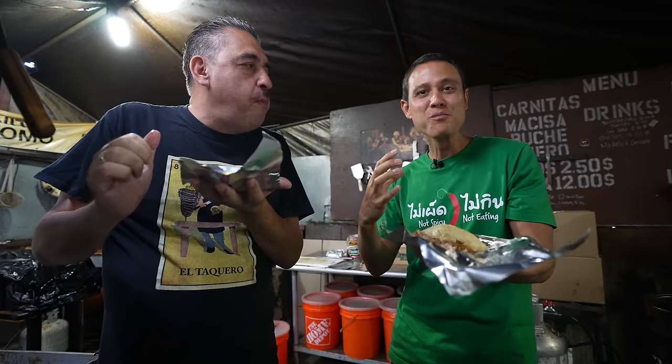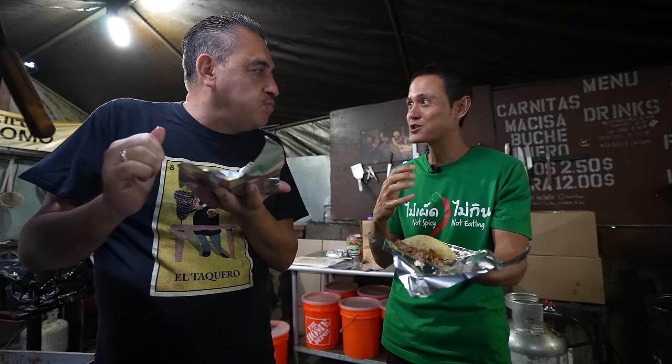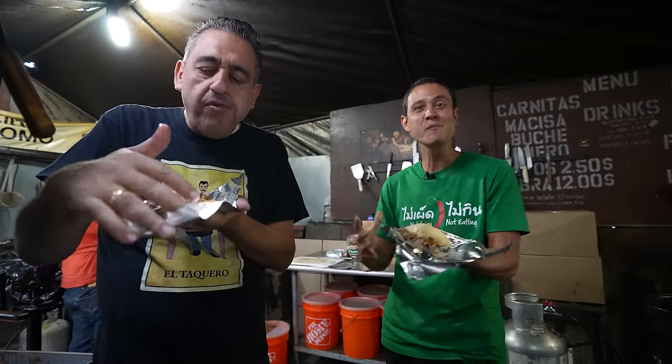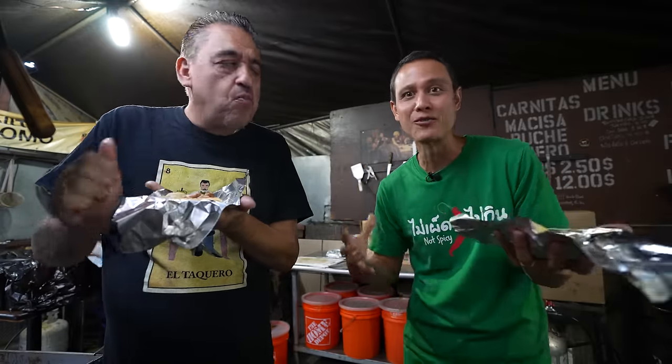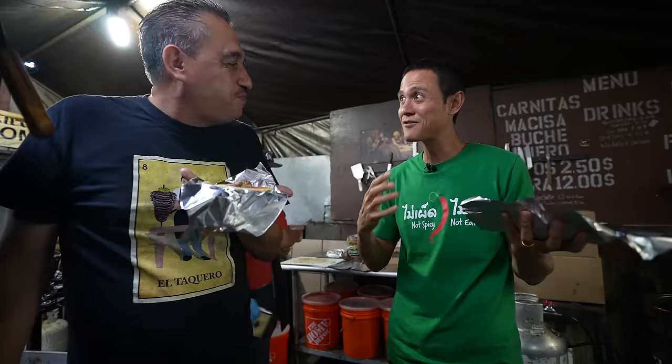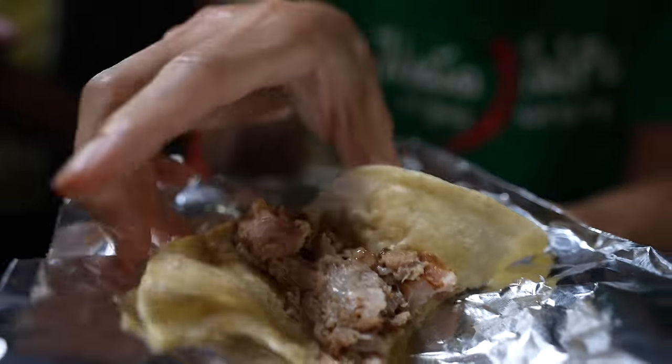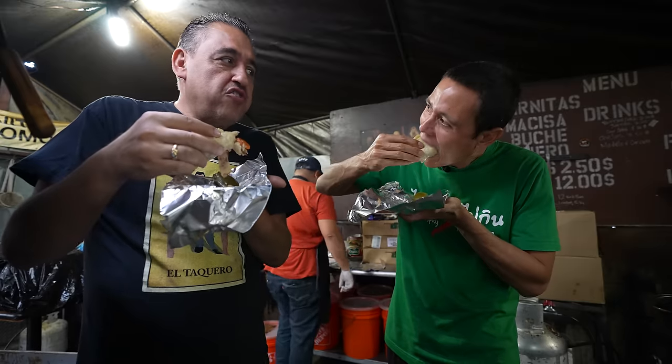But the flavor of the pork is so powerful, so strong, so condensed. I mean, it's been simmering in its own fat for like five hours, I think he said. Its own fat just penetrates flavor into the muscle of this shoulder. Mm. We have to try the mixed one.